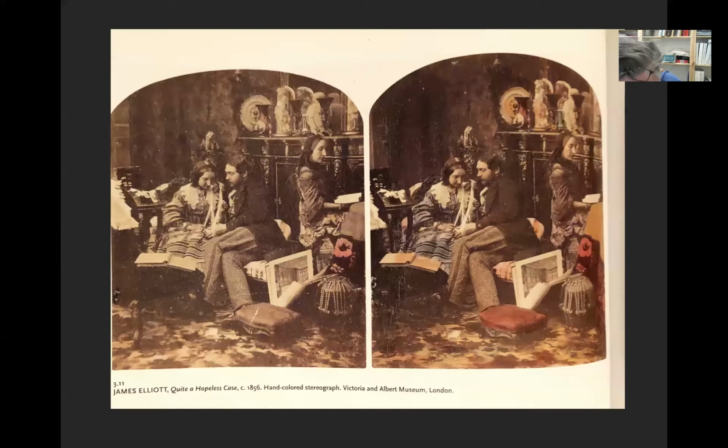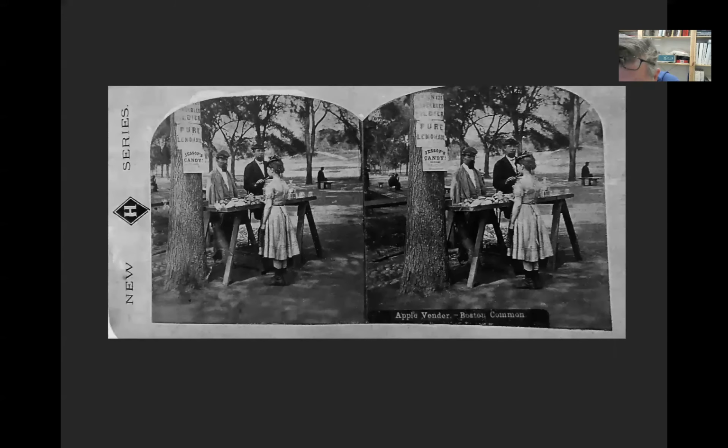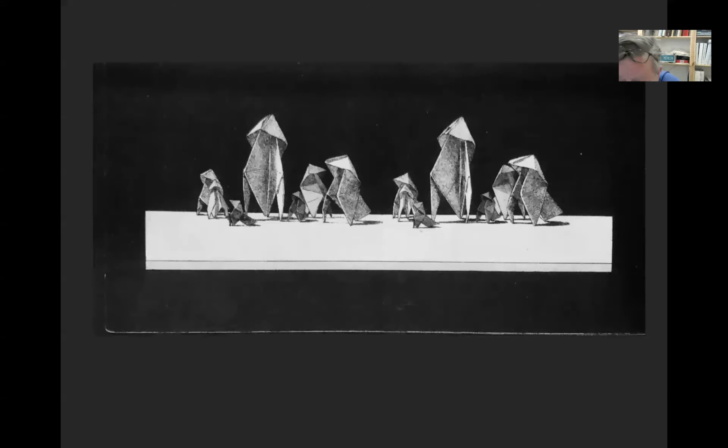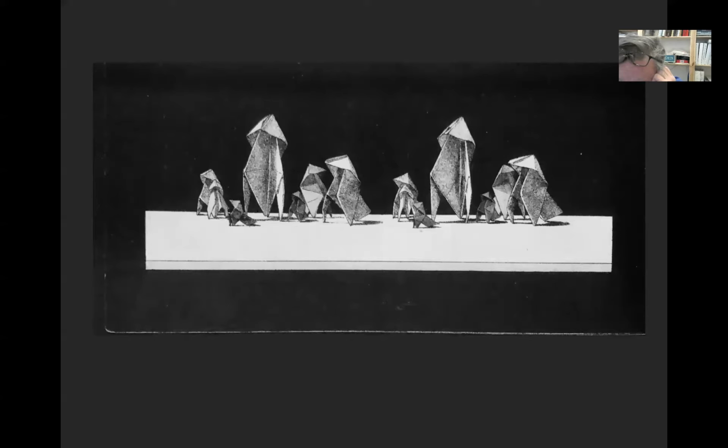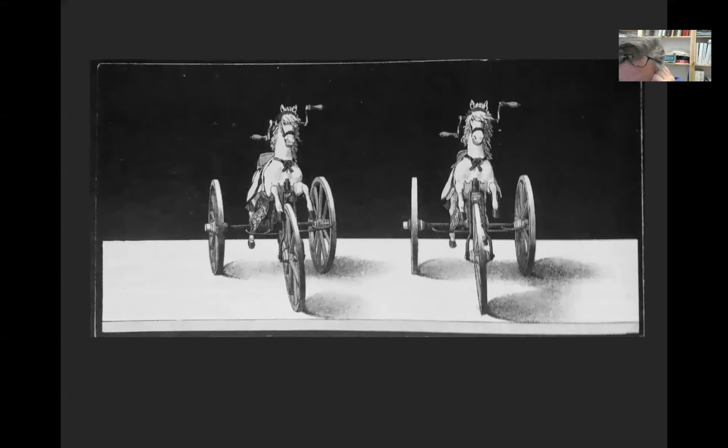This is a hand-colored stereograph from the Victoria and Albert Museum, London. It's called Quite a Hopeless Case. I don't know what that means. From 1856. And this is the Apple vendor. And these are little origamis arranged. Quite interesting. I would like very much to print this out and put it inside of a viewer and see how it looks. And a little horse, a child's toy.